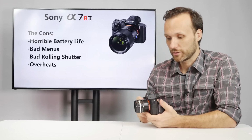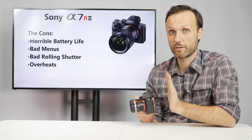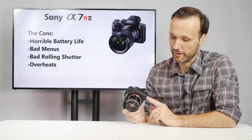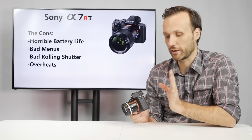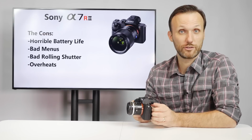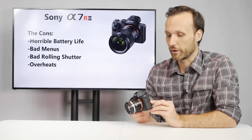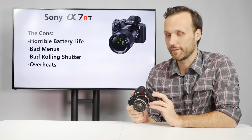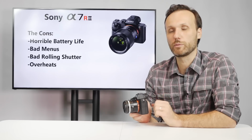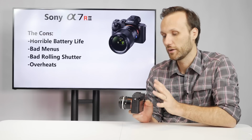And the last bad thing I want to talk about with this camera is the overheating issues. Now, I've heard a lot of complaints from different people about the fact that the camera overheats a lot and will just shut down on you. Personally, I think some of the people were either exaggerating or they were in really different shooting scenarios than me, because yes, I did notice problems with overheating, but I don't think the problems are that big. It's definitely something, like I said, I wanted to mention.